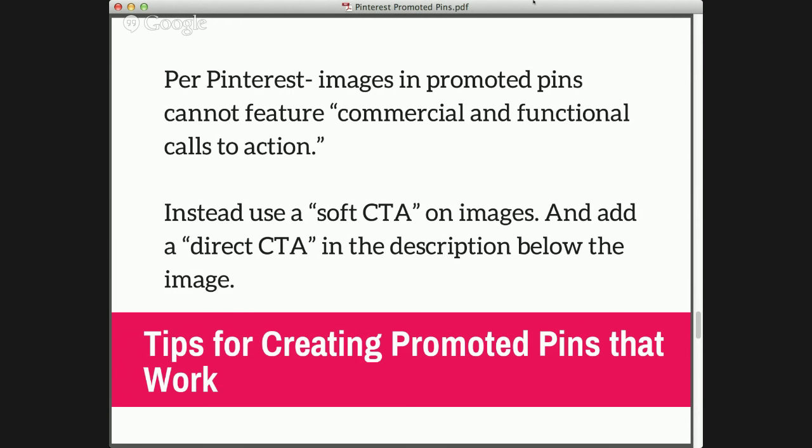So instead, you can use what they call a soft call to action on your images. So you could say something like, check this off of your list and grab my 5 templates. That'll make your day a little bit easier. That was terrible, but you get it. It's hard, I think, to write a good soft call to action, but you can't just come out and say, hey, buy now, hey, click here, kind of thing.